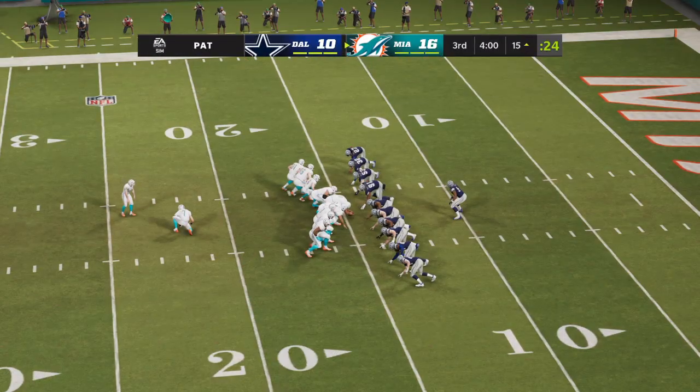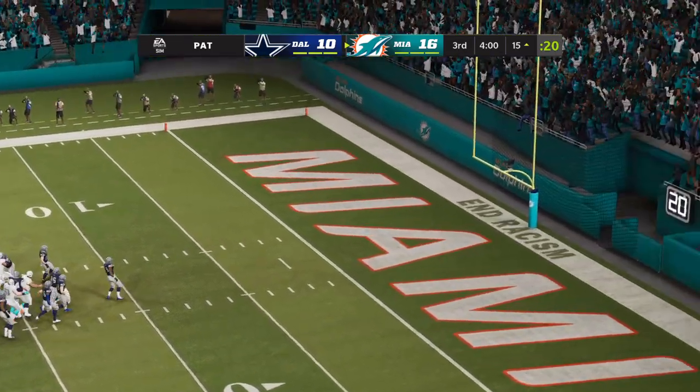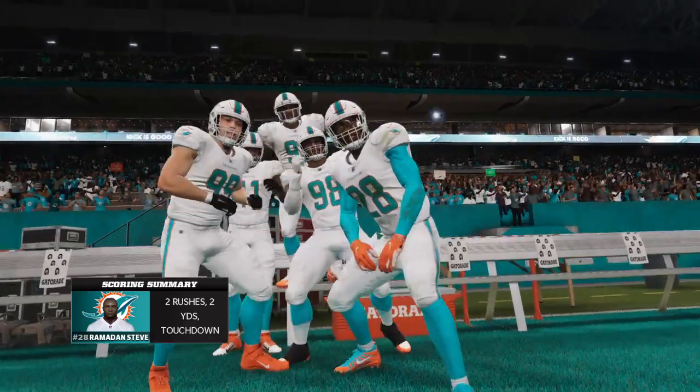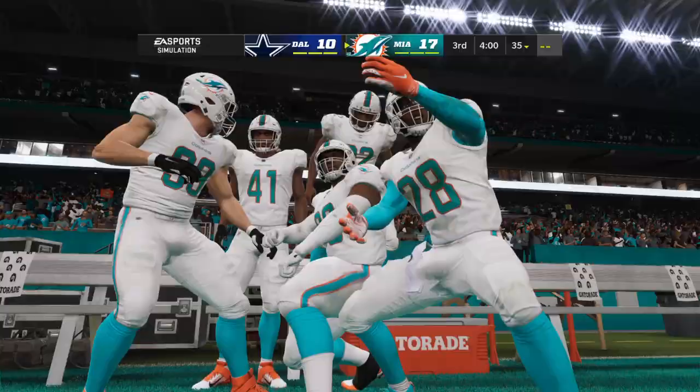Extra point attempt to follow here. He's got it as they go up by a total of 17 to 10. So that drive goes 8 plays, and it ends with a 1-yard touchdown run.